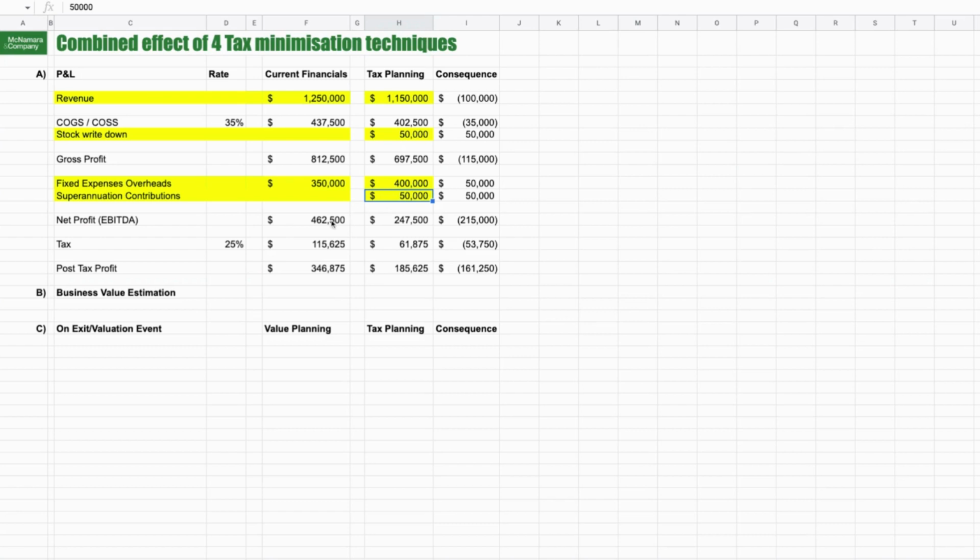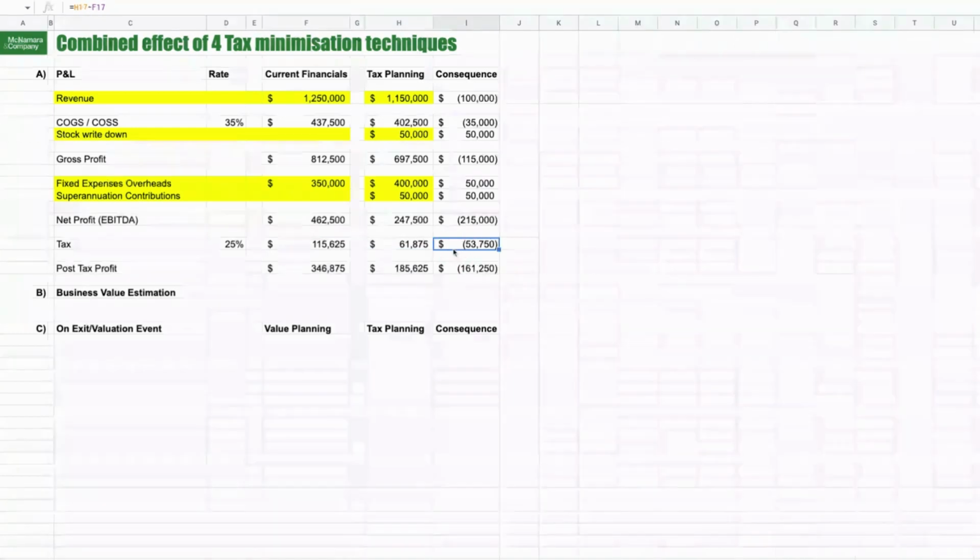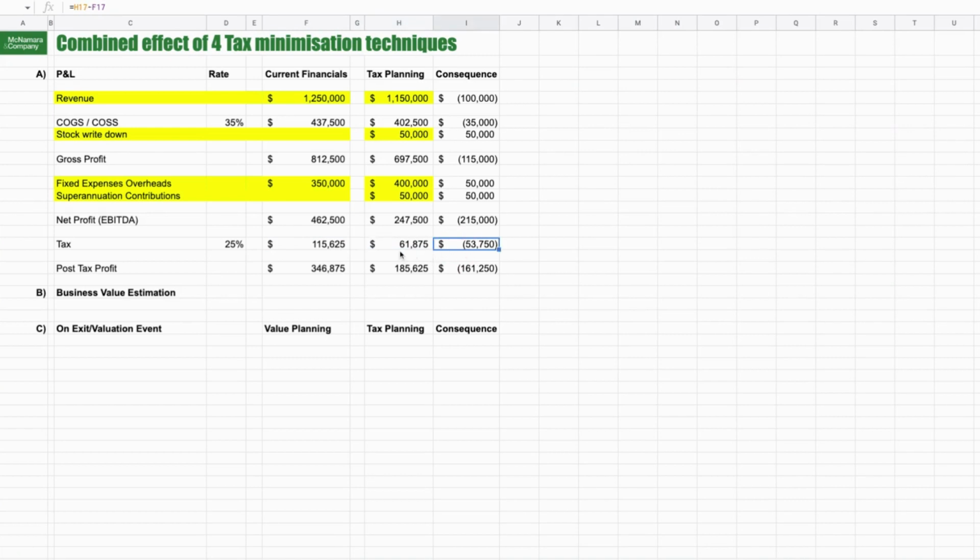Now let's have a look. So first of all, we can see that there's clearly a big difference in EBITDA. And right now, hopefully from the last four videos, you'll probably be very shocked to see the big difference in EBITDAs. You can clearly see the tax position. So you can clearly see that, given all the numbers, by employing all four tax minimization techniques, they work. We've actually got a tax bill to the ATO of just under 62K this year instead of 115K. So, from an ordinary tax accountant's perspective, that's a huge win. You pretty much halved your tax bill. So, we've saved $53,000 in tax. So that would be congratulations and cheers all around for the most part for most tax accountants.